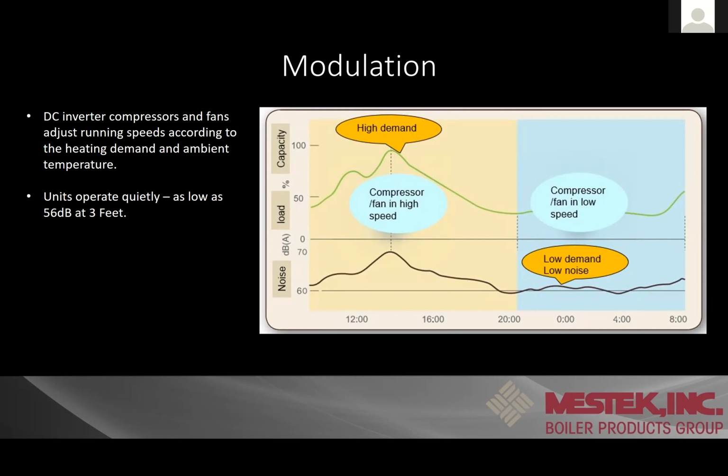And then just to hit on that noise, so unit operates as low as 56 dB at 3 feet away. And if you look over on this chart, it kind of gives you an idea, you know, compressor, fan on high speed, you'll be looking at just right around that 60 dB, or actually, what is it? It's about 68 dB there. And you're also looking at your compressor. So that's ramping up to a possible of that same dB around that 68. And then as we go lower, that's where we are running in that 56-ish dB there. So again, if you hear them run live, you'll understand what I'm saying, that they are super quiet.